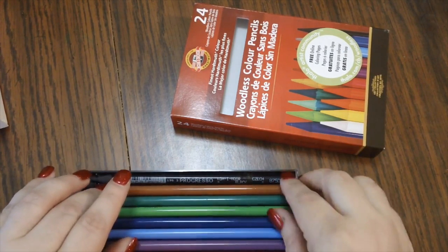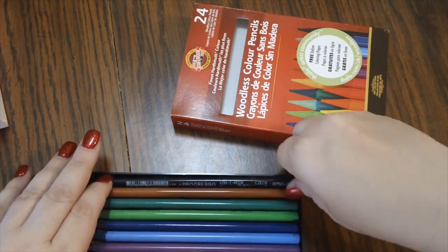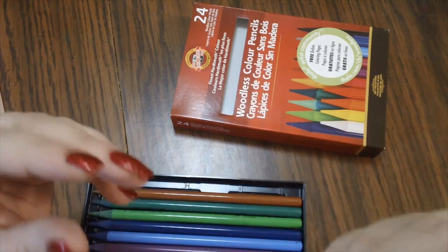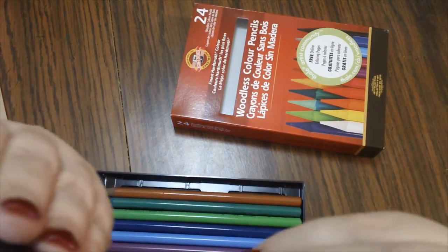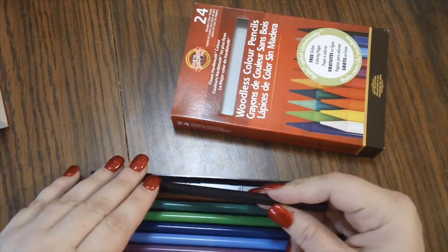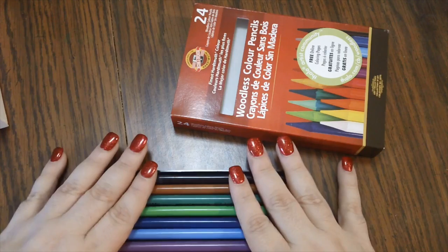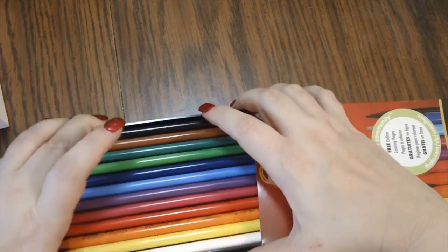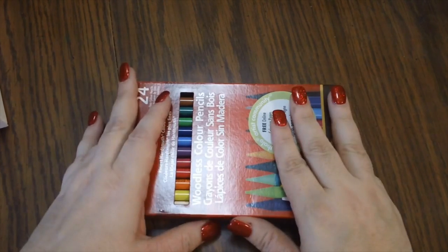There's 24 pencils in here, and let me pull one out to show you. These are woodless colored pencils, and what that means is there's no wood on here. Everything on this pencil is pigment. When you sharpen it, the shavings are going to be pure pencil, with no wooden shavings. And I'm really shocked at how inexpensive these are. I think the 24 pencils were like $14.